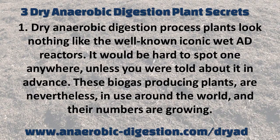1. Dry anaerobic digestion process plants look nothing like the well-known iconic large dome tanks of wet anaerobic digestion reactors. In fact, it would be hard to spot a dry AD plant anywhere, unless you were told about it in advance. These biogas-producing plants are nevertheless in use around the world, and the numbers are growing.